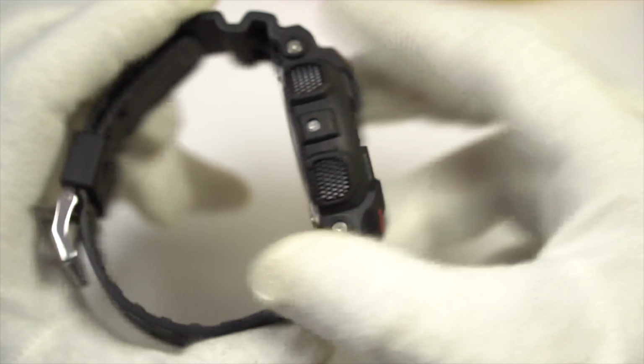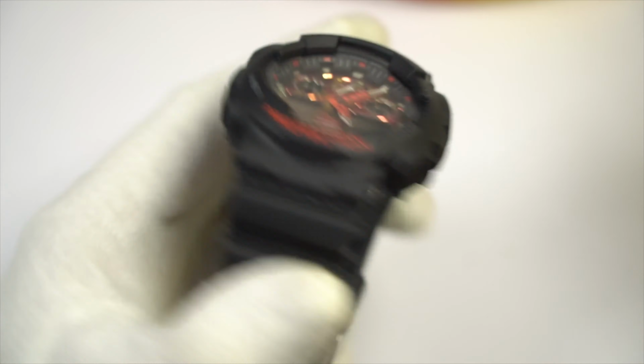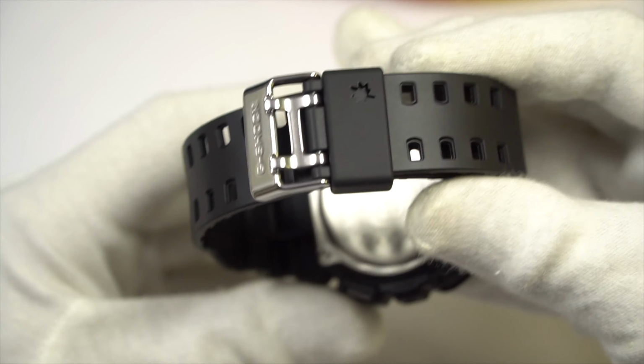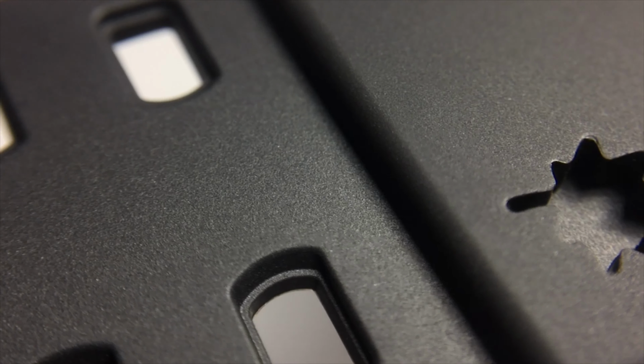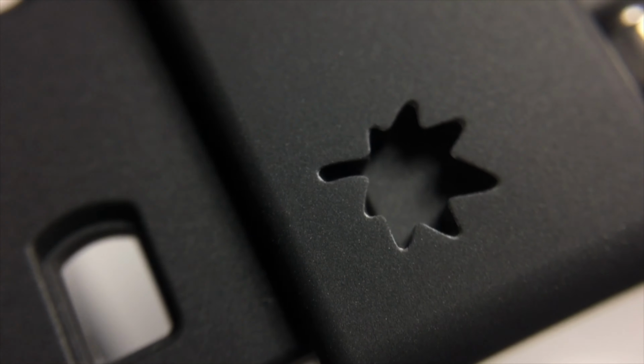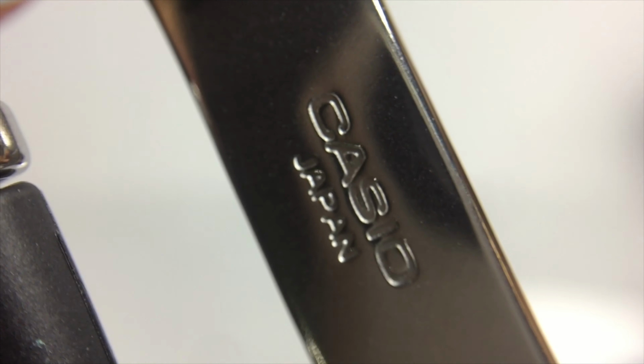But really, that's just me. The side pieces are just the same as any GA-100 series on the market. The watch band and bezel also feel the same, except again the watch band keeper over there will have a cutout, which is really nice. I like the close-up of the details. The watch buckle will have the G-Shock sign on top and Cals Japan sign at the bottom, which is pretty common.